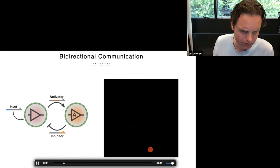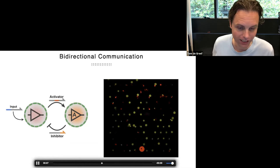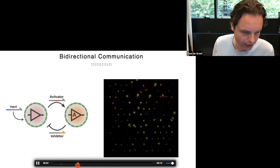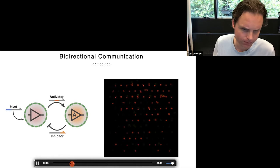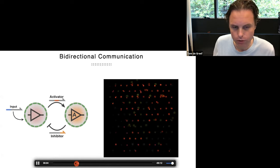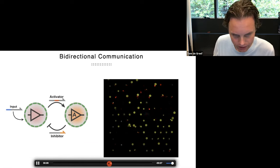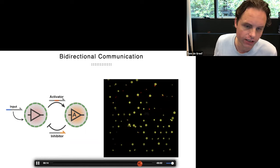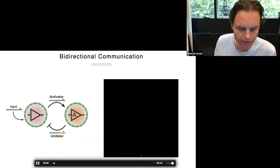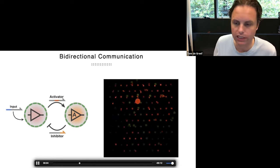So these are the results. When I first saw this movie, I really liked it. In the beginning, you activate population 1, it becomes red. Then you see population 2 becoming activated. Population 2 sends this signal with the quencher back to population 1. And then what you see is quite a big polydispersity also in the time constant by which these populations are dampened. And then in the end, population 1 is completely quenched.